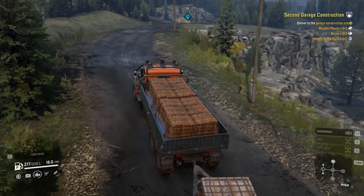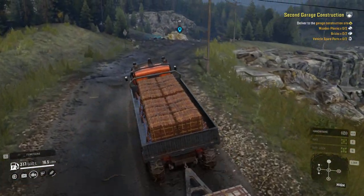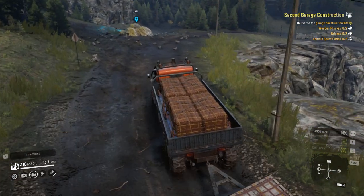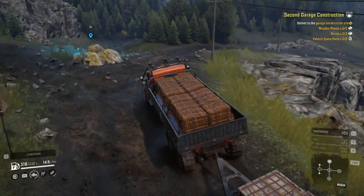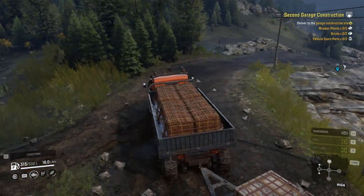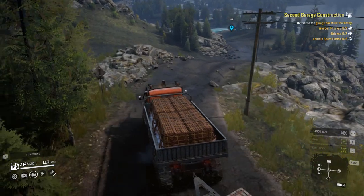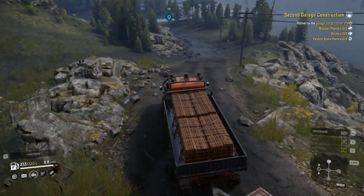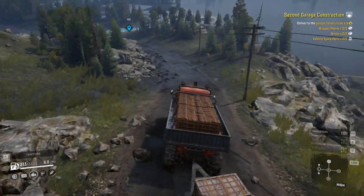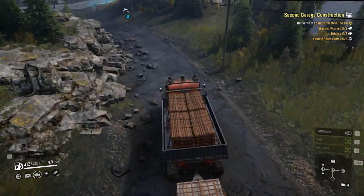So the fuel consumption is not going to 20 liters a minute as it was previously. I think they've tweaked it a bit, which if you ask me is very good. And if they haven't, then the truck is just performing better on its own. It's actually very good again. So downhill is no problem, but I'll leave it on the high.